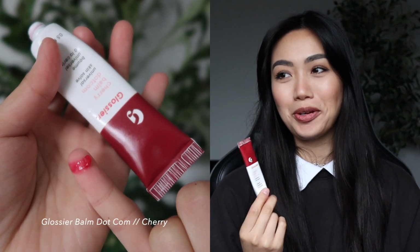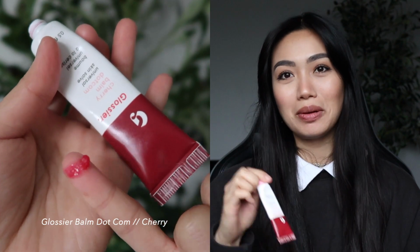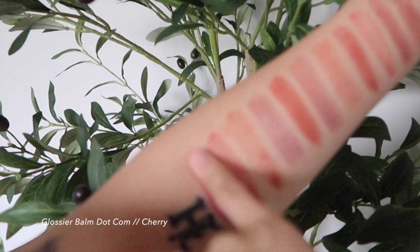My last favorite tinted lip balm is the Glossier Balm Dotcom. Now this one is very sheer. When it comes out of the tube, it reminds me of Jell-O. If you've ever played with your Jell-O and mashed it up, you'll know what I'm talking about, but that's what it looks like coming out of the tube. And then it kind of melts into this nice salve.